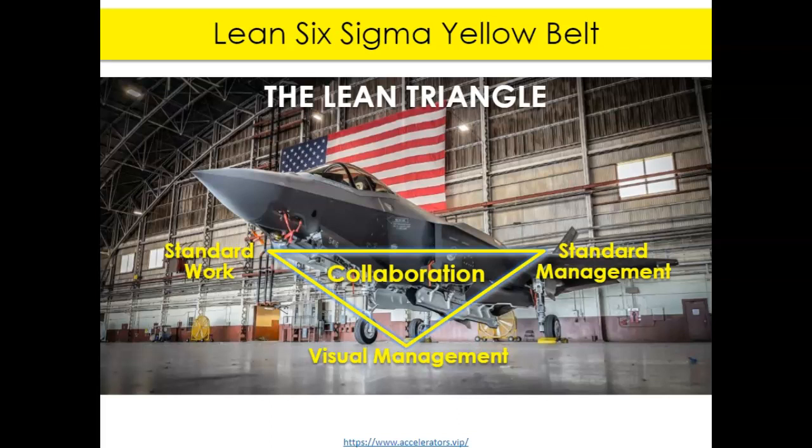This constantly falls back to when you get your first certification as a yellow belt, where you're doing practical application of the fundamentals that you've learned. You're actually competing in the arena with newer and higher skills. These are the core fundamentals. These are the core principles that you follow. Standard work, visual management, standard management. That's what you're going to learn in this series.